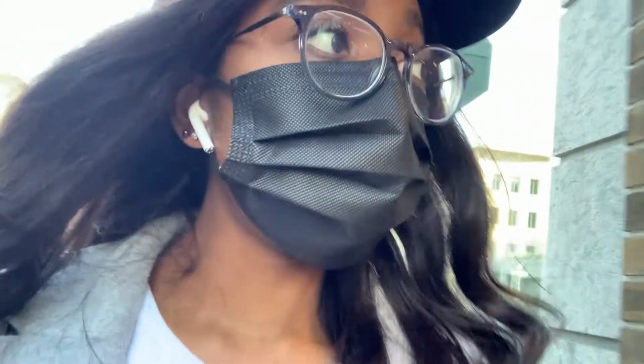Bubble tea with me. The alley is probably one of my favorite places in Ottawa to get bubble tea. Now I'm heading over to Chapters to see if I can find a new book to read, and it's right in front of me.